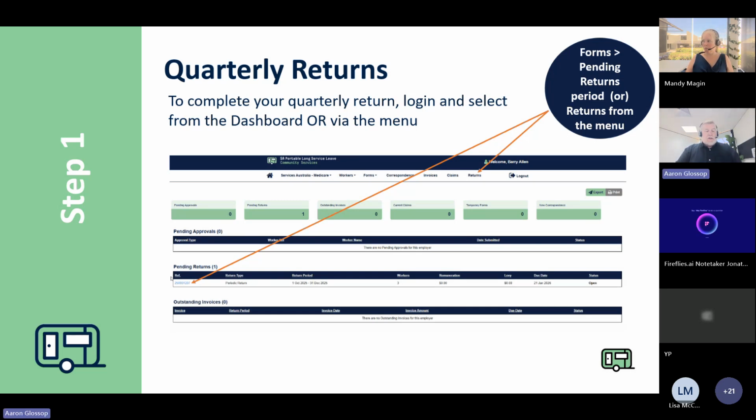On the return itself, you'll need to report your workers, how many weeks they've worked in that quarter and how much you paid them for that quarter, for that period. The system will guide you through it, and it's designed to be pretty quick and very familiar.